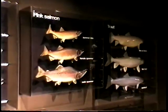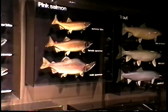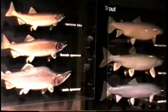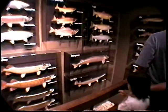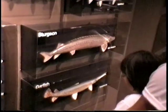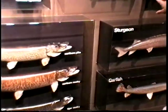Michigan, does Michigan have pink salmon? We actually have a natural population in Lake Superior. What happened was a hatchery flooded in Canada, and a bunch of fish got washed up into the lake, and now there's a natural population. Oh my gosh, sturgeon. Is there still quite a population of sturgeon in certain areas? They're threatened in Michigan, but certain rivers have a good population. Okay.